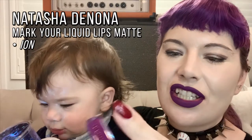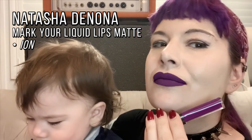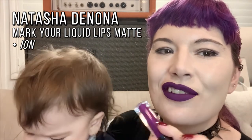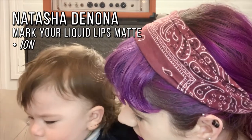I have Natasha Denona Mark Your Lips liquid lipstick in the shade Ion. It says it is smudge proof, transfer resistant, and long lasting. This is Natasha Denona, shade is Ion. It glided on really nice, dried really fast, but it does feel very dry and crumbly.